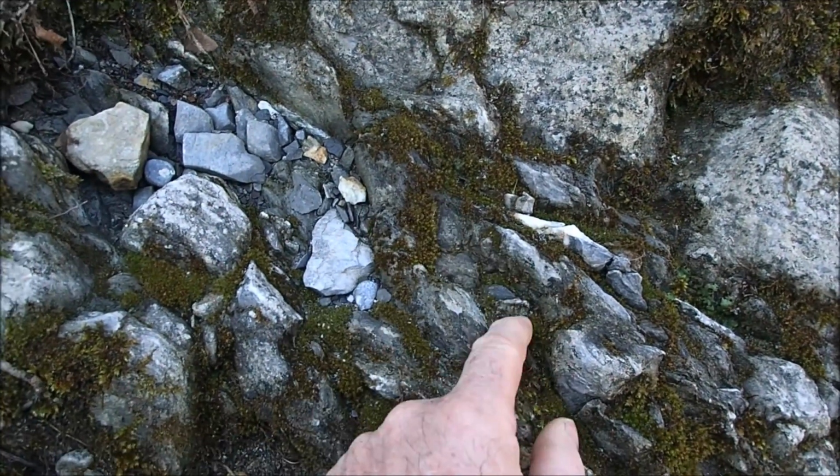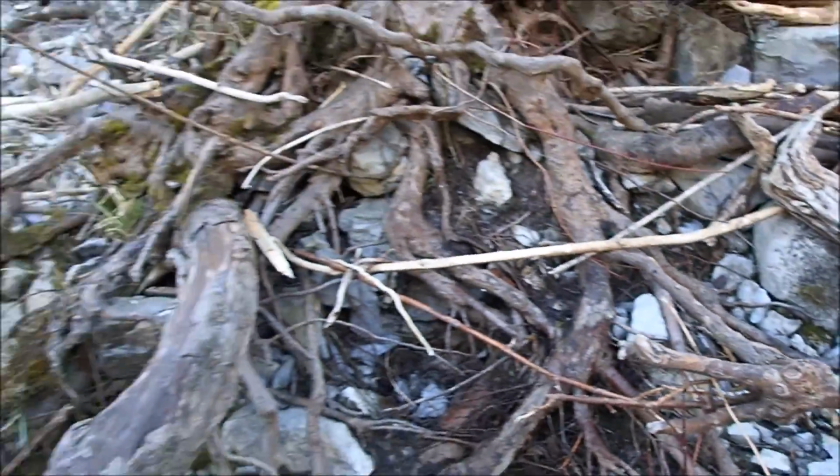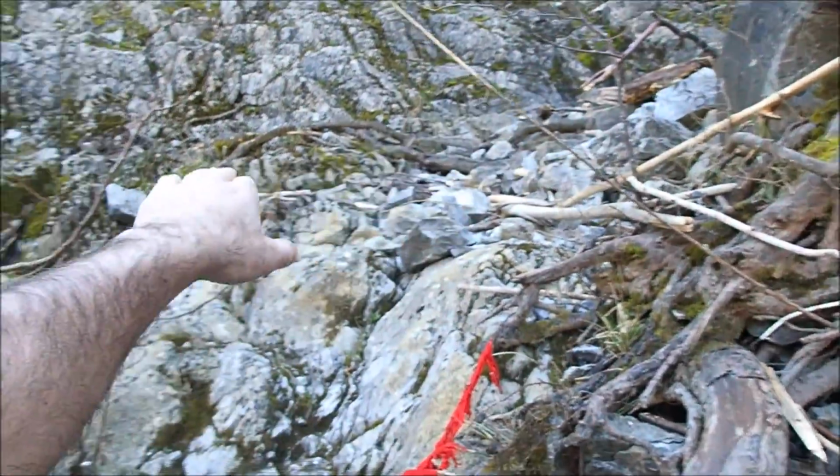See, that looked almost like a coin. I thought it was. That's why I quit talking for a minute. I got very excited, but it's just a rock. But we'll look around here a little bit and up along here.